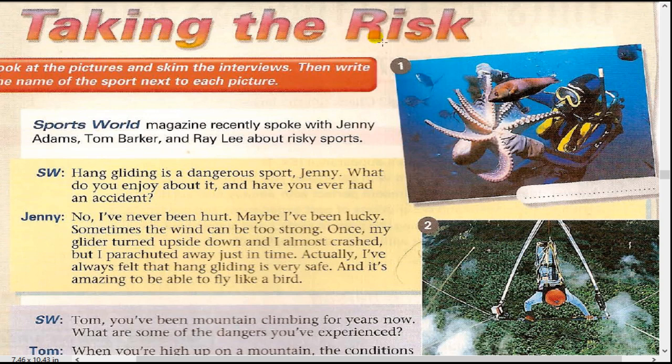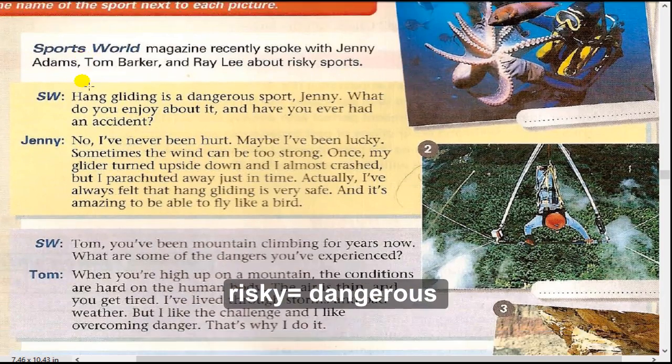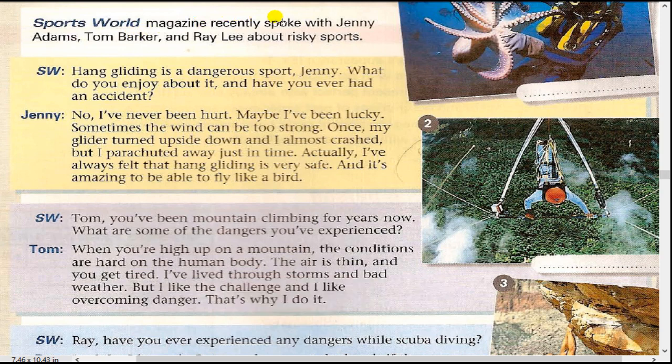Taking the risk. Risk, danger. Have you ever taken the risk? Have you ever done something dangerous? Risky. Risky thing, dangerous thing. Sports World magazine recently spoke with Jenny Adams, Tom Barker, and Ray Lee about risky sports. Risky, dangerous, about dangerous sports.